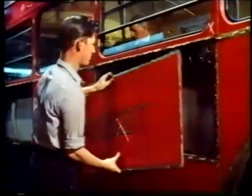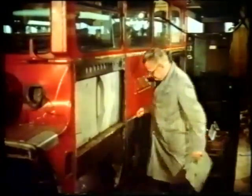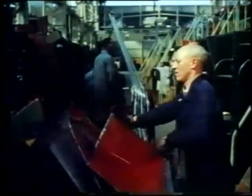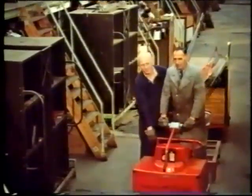Bus overhaul by these flow process techniques doesn't necessarily mean moving belts. What it does mean is that everything, from the time it enters the factory, must either be having something done to it or be on the move to the next process, with continuous inspection at every stage to guide and control the work. At the same time, no bus must be held up for want of a part.